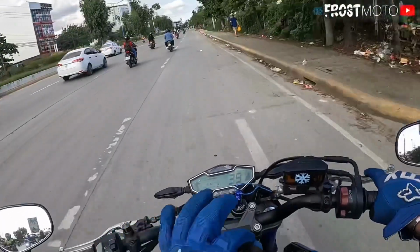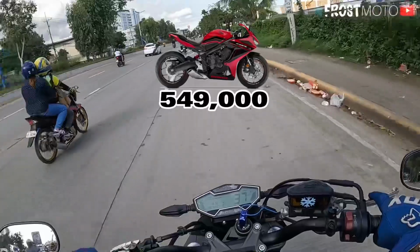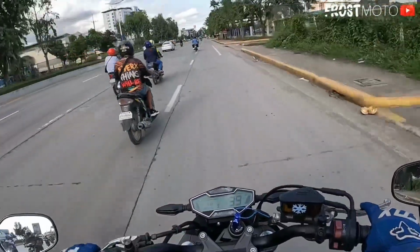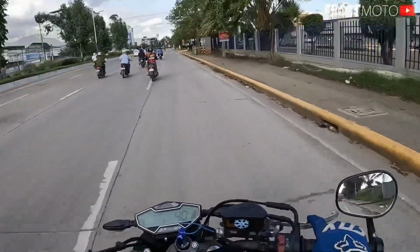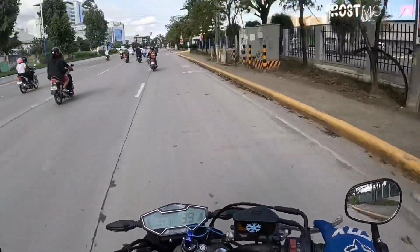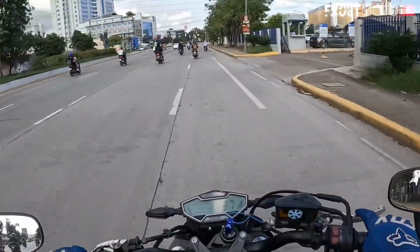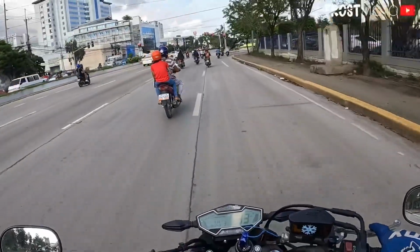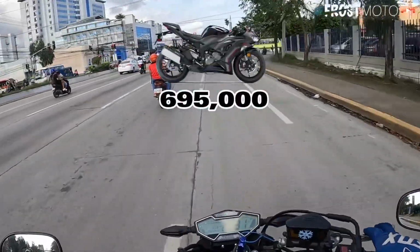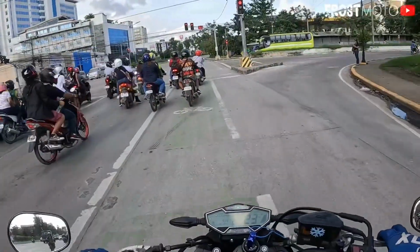So first is the Honda CBR650R, priced at 549,000. It is way cheaper compared with the ZX-6R, but you should also consider that the ZX-6R has a lot of features and is also a track-built bike. By that it means that it is capable, aggressive, and ready to go anywhere you want. But again, the price point is around 695,000. So it is pretty expensive, but still you will get a lot of things.